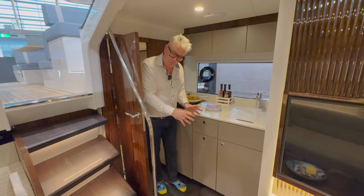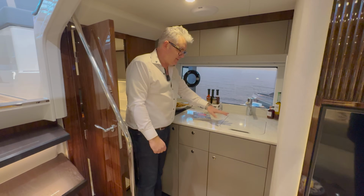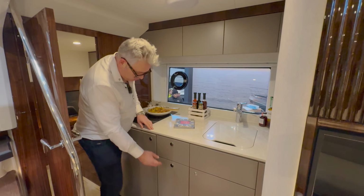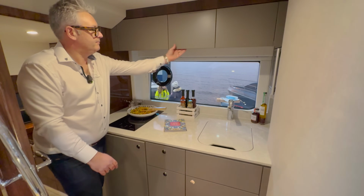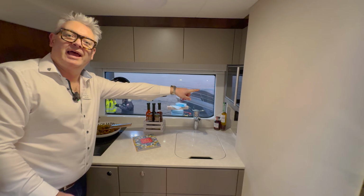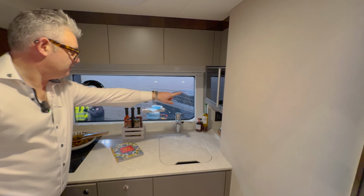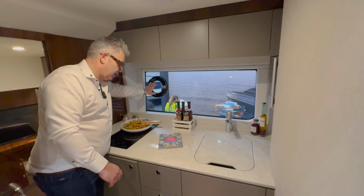Okay, so the galley's to port, just to the left of the staircase. We've got a nice sink, as you'd expect. You've got a fridge in here. We've got a hob. Got all the cupboards up here. And we've got a microwave oven and electric oven there. Can you see that, Dan? And again, you've got this massive window with this opening port light.